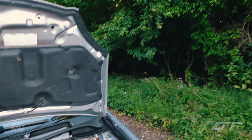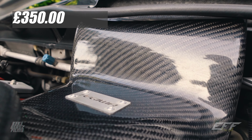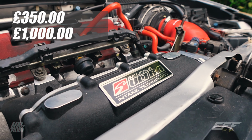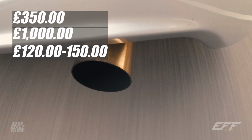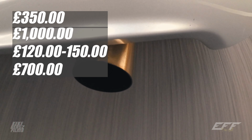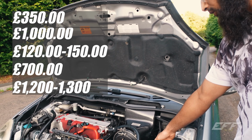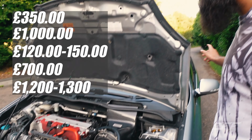All right, so talk to me numbers. This Tegua intake, that's like 350. That's about a grand. Jap speed 421's about 150, 120. 3-inch exhaust is about 700. Yellow speed coilovers, they're about 1,200, 1,300. It's got upgraded engine mount and it's polybushed all around as well.